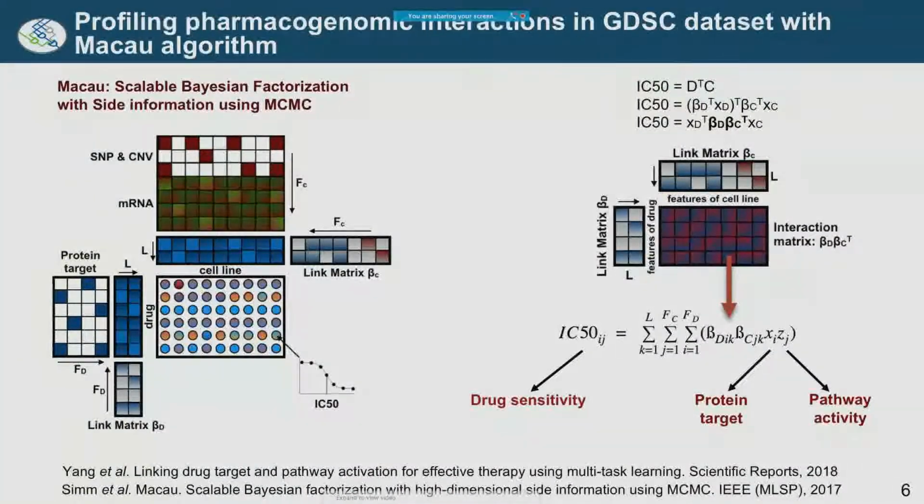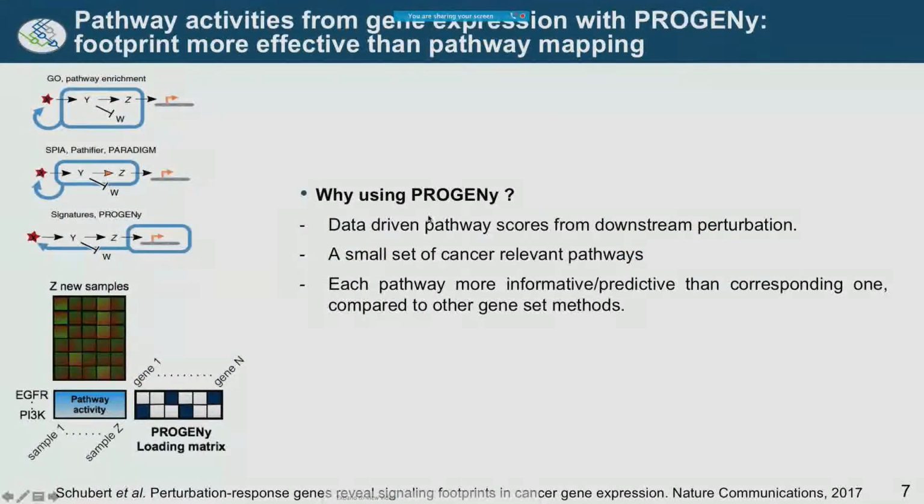And with this, we can answer a simple question: under which condition, which pathway status targeting a specific protein has an effect on killing the cells? So now we're going to talk about the pathway activity. What kind of pathway activity are we using?